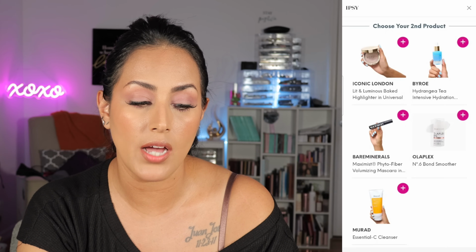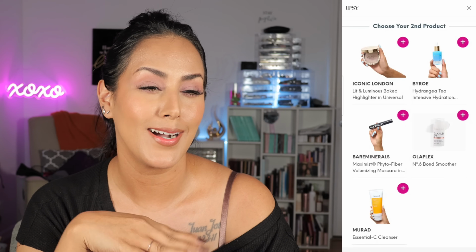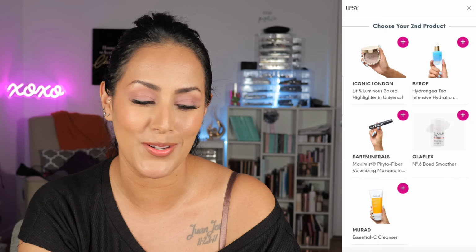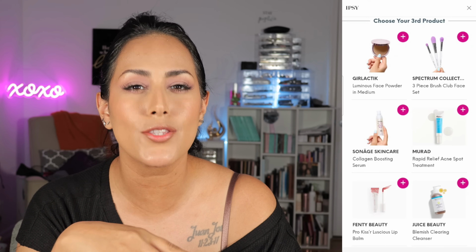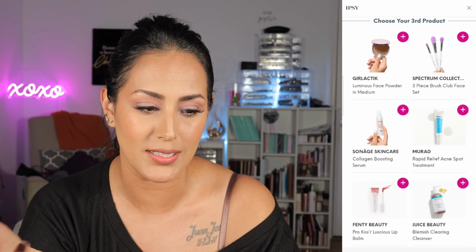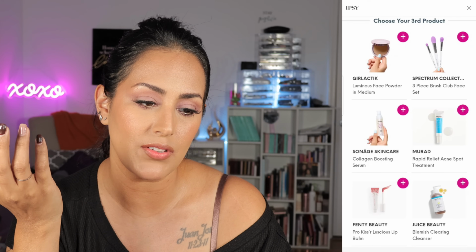So I went with the Iconic London Lit and Luminous Baked Highlighter in Universal because I'm always open to trying a new highlighter. So I was like, chill. I was like, yes, okay. And then the only one that I got 6 products to choose from was 3. Like, de cuando acá, like, what happened? Here's where I was kind of like, oh, there was maybe one exciting item and then everything else was.